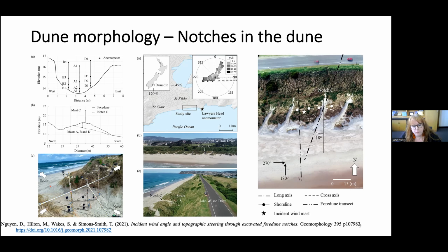So this first paper, published last year, was a combination of field and CFD work. It looked at how incident wind angle and topography affected flow through the notches. After these initial 3 notches, a whole series of, I think about 20 notches were cut at various different angles, sizes and lengths in this section of foredune. It was a really extensive investment by our council, and they've been very invested in the research that we've been doing here.